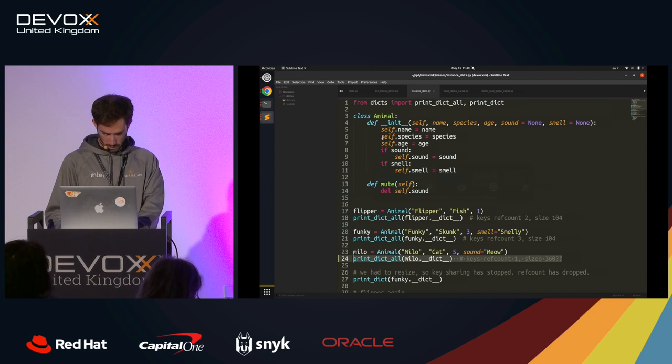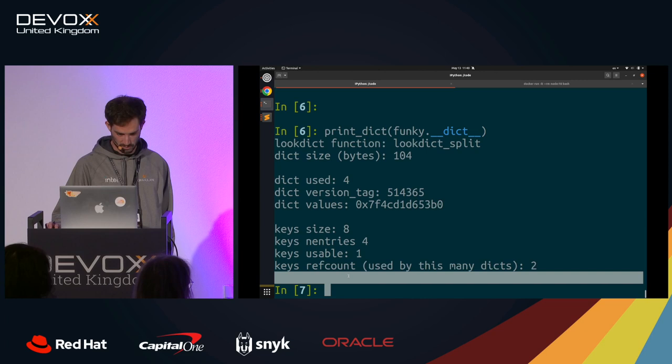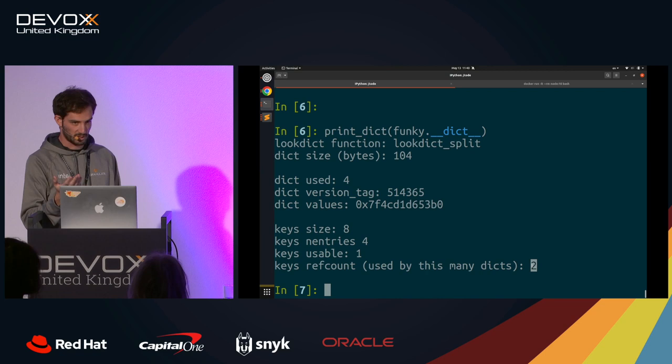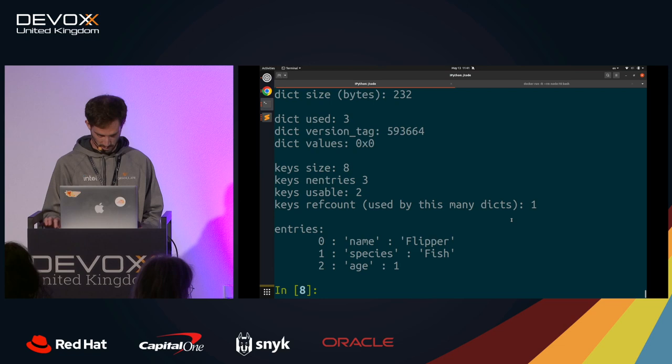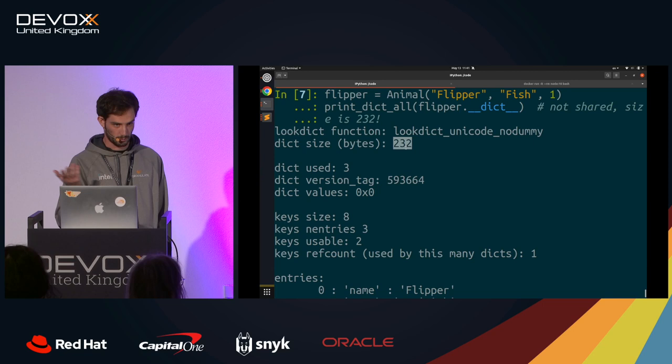Okay, now we can also see if we look at the dictionary of another object, it's still using the look dict split, but we can see that the keys ref count has gone up by 1, because as I said, Python has given up on using this optimization for future instances of my class. So the animal class no longer references the keys object, and it will not use it for future objects. And we can verify that by creating another fish and seeing that it doesn't use the look dict split function, and its size is 200 bytes instead of the 100 that we had before.